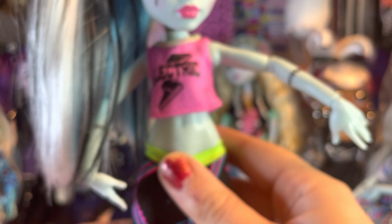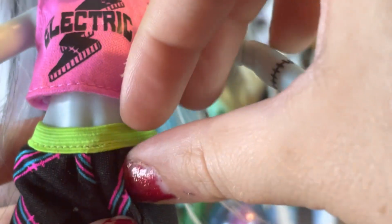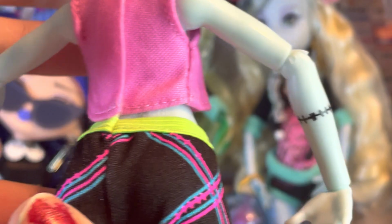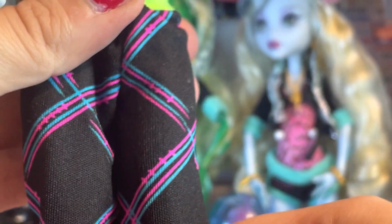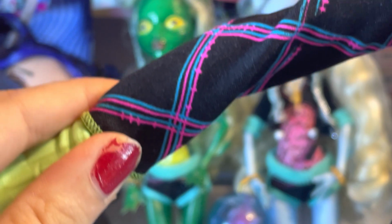And then they have on their pajama bottoms. I don't know why it keeps, like, there we go. Let's try it this way. So it has a green elastic waistband, which is actually elastic, so there is no Velcro in the back or anything. It literally just slides off and on. There are black joggers, I guess, with blue and pink stripes all along it, which continues Frankie's base colors, which are blue and pink.